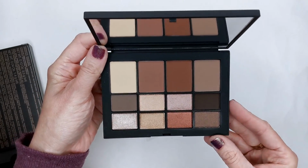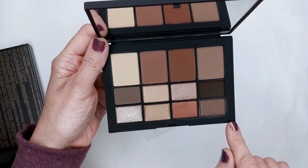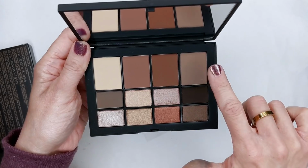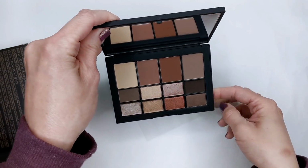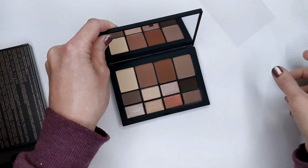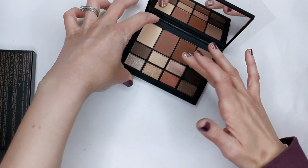I'm crazy, I know. I have so many neutral palettes, but I love the mix of warmer and cooler tones in here. This I feel like would make such a pretty transition for cool tone looks. All right, so let's go ahead and swatch a couple shades here because I'm dying to see what this is like. Let's try a couple of shimmer shades first.